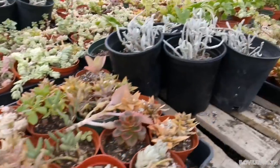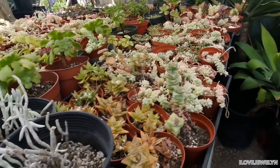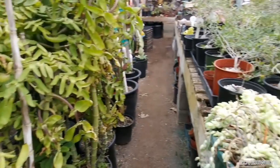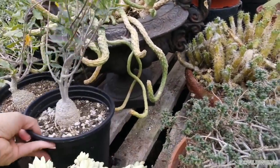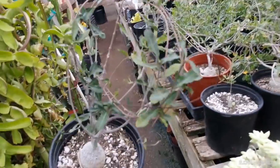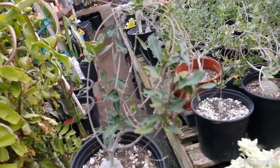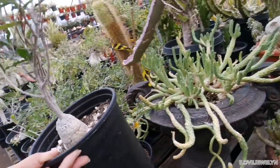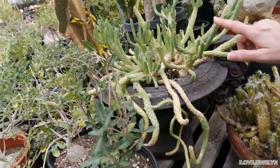Green. Oh my goodness, green brain, crested mutation. Everything in here is so cool. I'm looking at everything. It's another caudex type plant. Oh, that's neat. But too bad, it's like $40. I like him though. He's super cool.